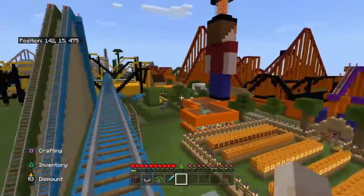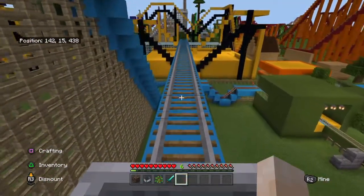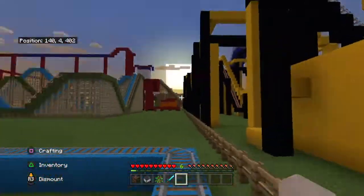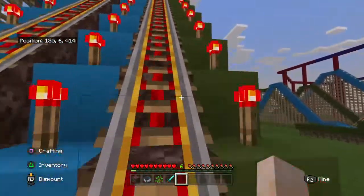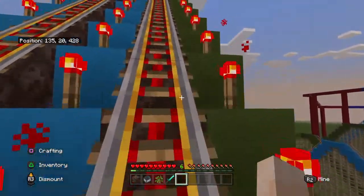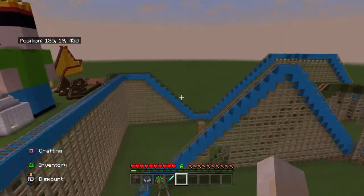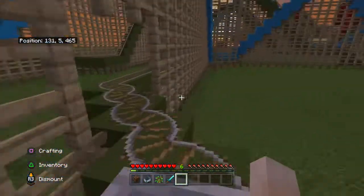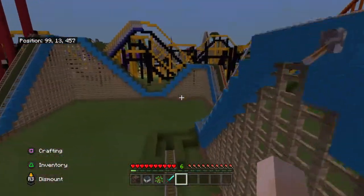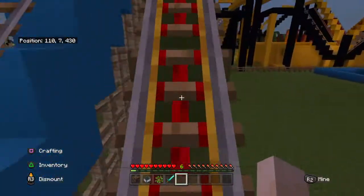Guys, down there are closed, so I'm not gonna be able to show you the rest of those down there. Now we're on the green side, just like that. Let me know in the comments below what side you like better, the green side or the blue. The green side has a little tunnel you go under and then they're back up.